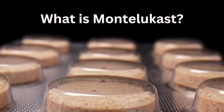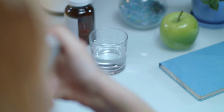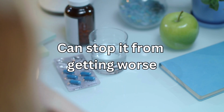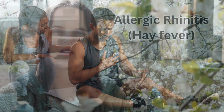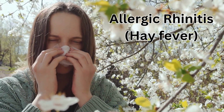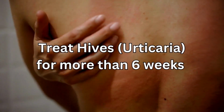What is Montelukast? It's used to prevent the symptoms of asthma. It's usually prescribed when asthma is mild, and it can stop it from getting worse. It can also help people with asthma who have breathing difficulties when they exercise, and with seasonal allergies such as sneezing, itchiness, and a blocked or runny nose. Montelukast is sometimes given to people without asthma to treat hives that last for more than 6 weeks.